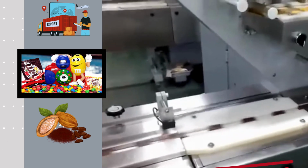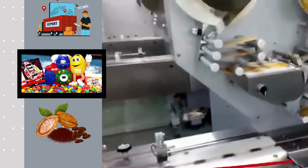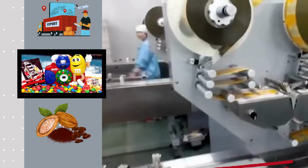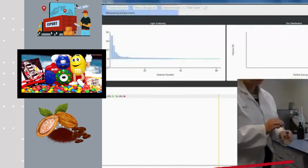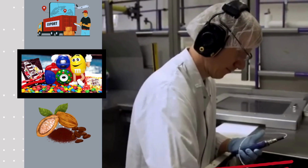All ingredients are stored near the cooking area, with sugar and milk powder flowing by gravity from silos into a pre-mixing system. Glucose syrup and fat are pumped in from temperature-controlled tanks, while emulsifiers such as monoglycerides and diglycerides are added by metering pumps to ensure a smooth texture.